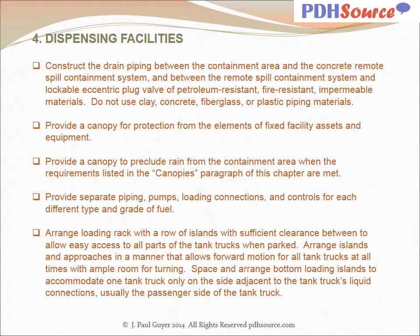Provide separate piping, pumps, loading connections, and controls for each type and grade of fuel. Arrange loading rack with a row of islands with sufficient clearance between to allow easy access to all parts of the tank trucks when parked. Arrange islands and approaches in a manner that allows forward motion for all tank trucks at all times with ample room for turning. Space and arrange bottom loading islands to accommodate one tank truck only on the side adjacent to the tank truck's liquid connections, usually the passenger side of the tank truck.